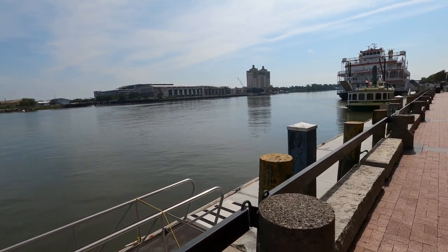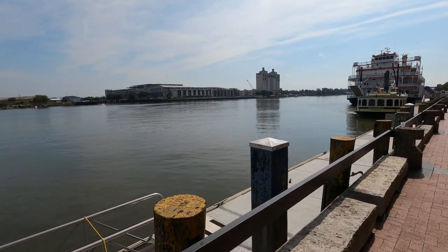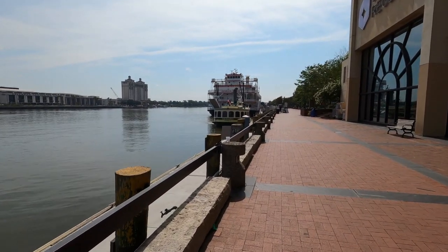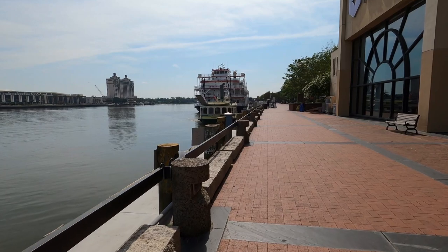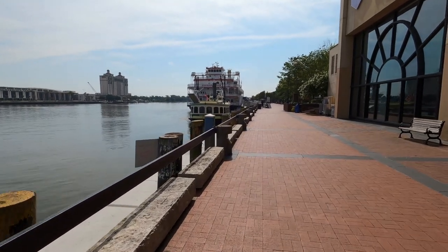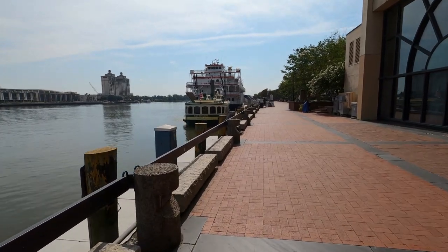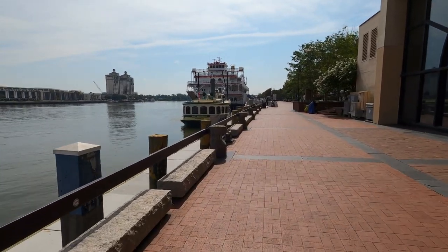And there's the convention center across the river. And I believe they have free trolleys where you can go over there. And here's the Georgia Queen. You can get on this, take a ride. I don't know what it costs, but I'm sure it's not free.